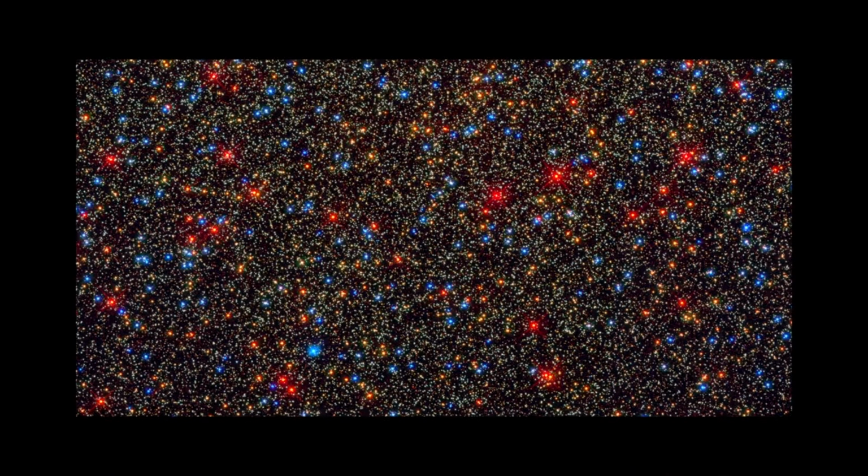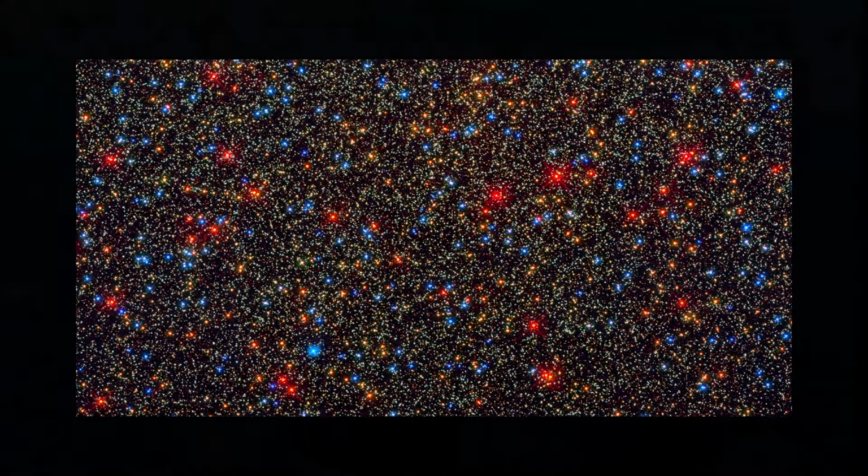This is a section of the sky in Omega Centauri. Each one of these dots is a star. There are 100,000 of them in this one image, part of a larger star field in this one section of the sky with over 10 million stars. One section of the sky.